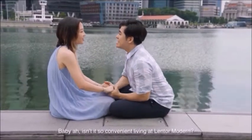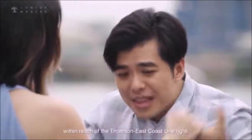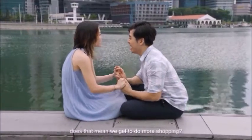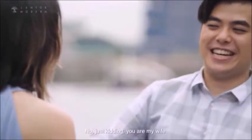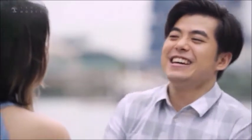Isn't it so convenient living at Lentor Modern? There's so many things to see and do all within reach of the Thomson East Coast Line ride! Why else is it so convenient? Does that mean we get to do more shopping? I'll see about that. No, just kidding, you're my wife. I buy anything you want for you.